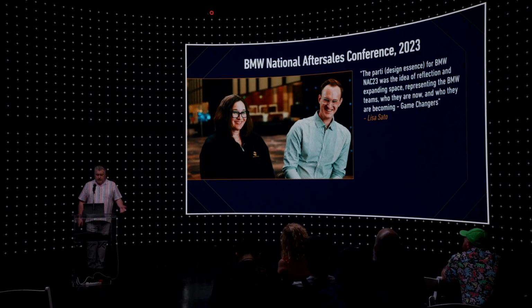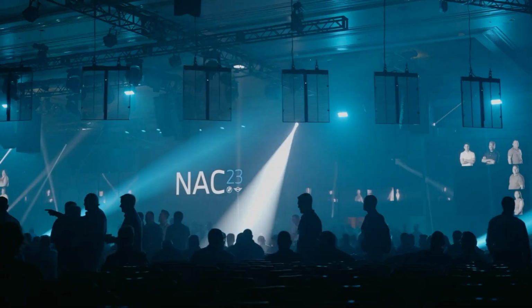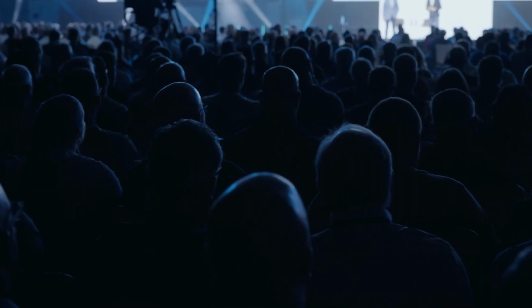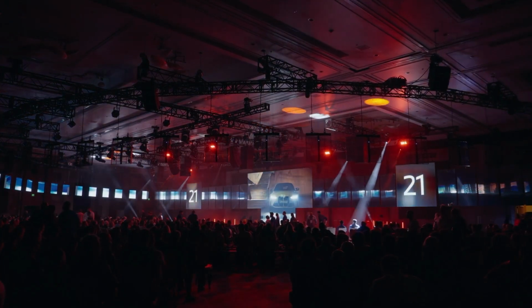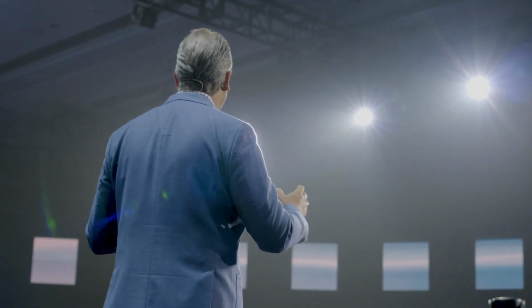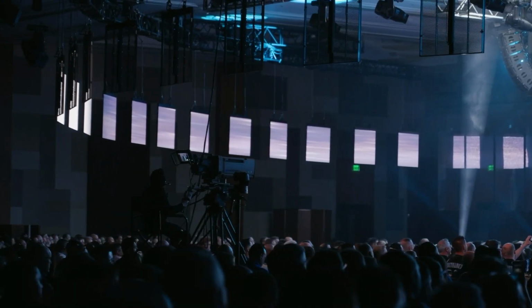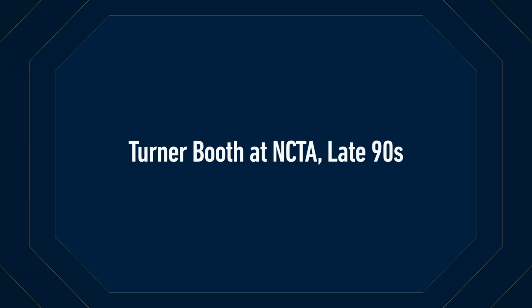Then Sullivan Taylor, the production designer, said, to fulfill our concept for BMW NEC, the integration of mirrors into the production design was essential. The row of mirror panels, despite being in a straight line, completed the circle of Vanish LED panels visually. Let's see how that looked. I think it was pretty cool.